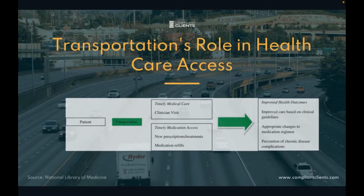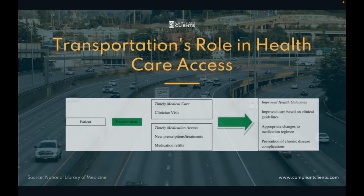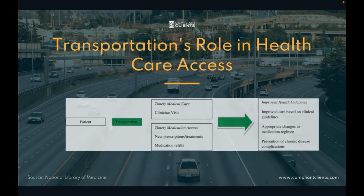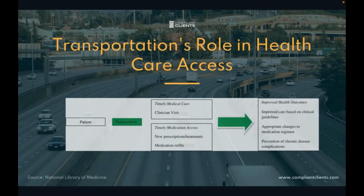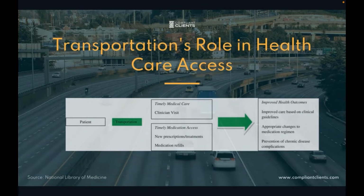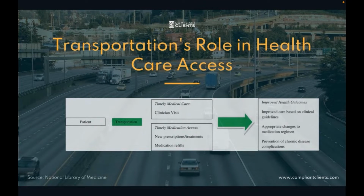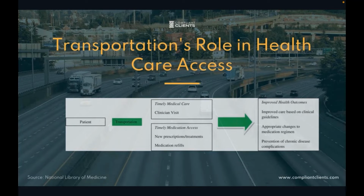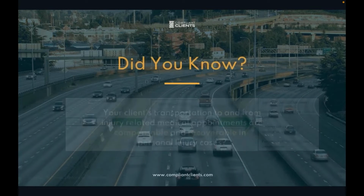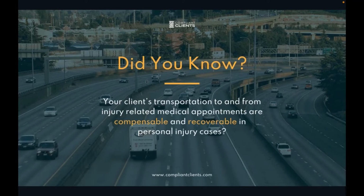In general, transportation's role in healthcare access can be seen in this table. A patient who does have transportation to their appointment, of course, is not going to have a gap in treatment. They're going to have access to their medications in real time. They'll be able to take their medications as soon as the prescription is written. And in general, there's going to be improved health outcomes and prevention of further complications down the road due to non-compliance.